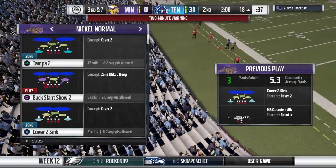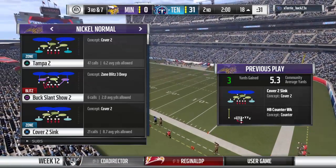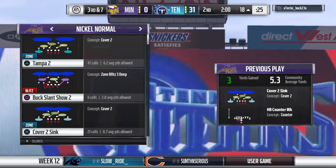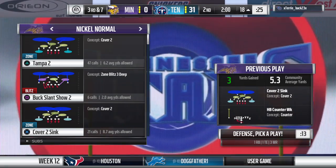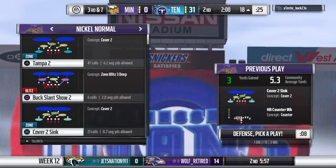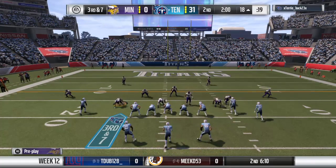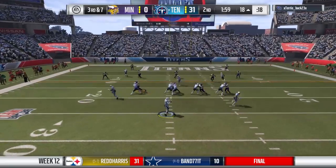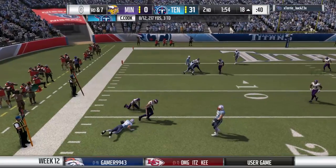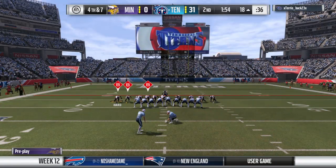Two minutes to play here in the first half. Back to Tennessee after this. They'll set up a throw. And he couldn't hang on to it through the contact. Incomplete. Down here in the red zone, you know your tight end's going to be a favorite target.